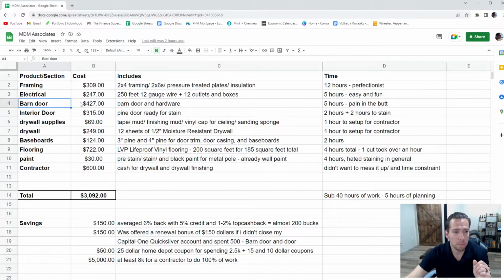So not an issue. Now the barn door, which is back there, that was a pain in the butt. That took about 5 hours, and it was just a kit. Like, you would think it would have been easy, right? From Home Depot, but no, it was a pain in the butt. Cost me $427 for the barn door and hardware.